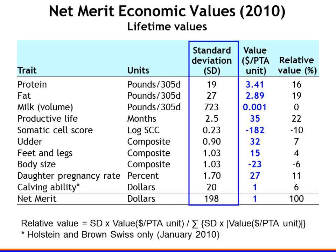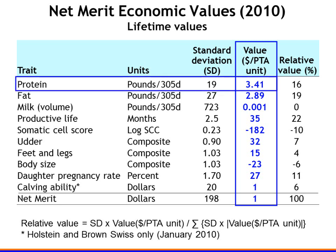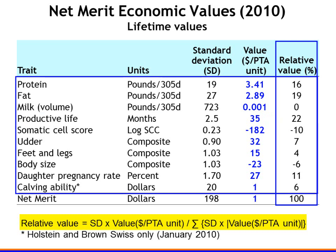In the third column, we have the standard deviation for each of the traits. Let me just take this 19. That's the standard deviation for protein. It is a measure of the genetic variability that you see in an average Holstein farm. And there are also these economic values. The economic value of 3.41 is the economic merit that you gain from increasing the protein by one pound in 305 days. All the different traits in this net merit index have different weightages. Protein, fat, and milk altogether are given a weight of 35%, so 19 and 16, 35%. And the rest of the 65% is made up by the functional traits and the reproductive traits.